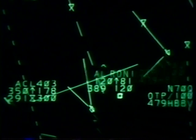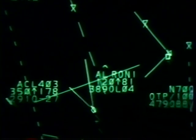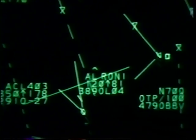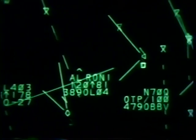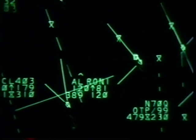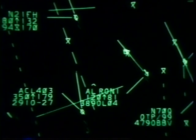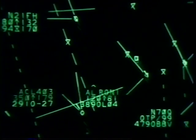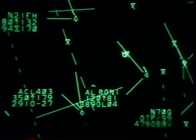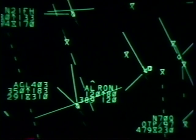Position of the airplane is actually right here. This is the target itself. And this line coming from the target up to here is called the vector line. And it's a 5 mile line. From here to here is 5 miles. And it also shows the relative direction of the aircraft. In this particular instance, it's northwestbound towards the Gorman Vortex.